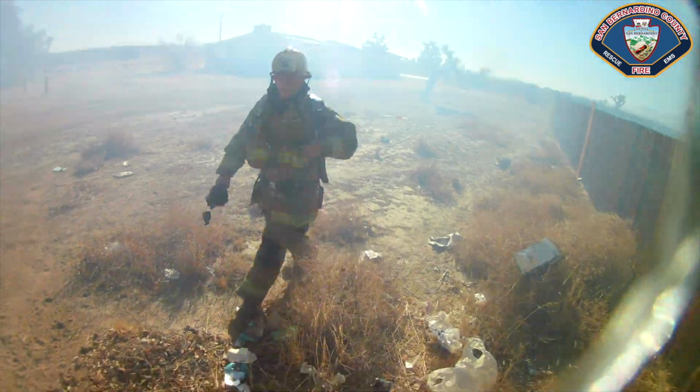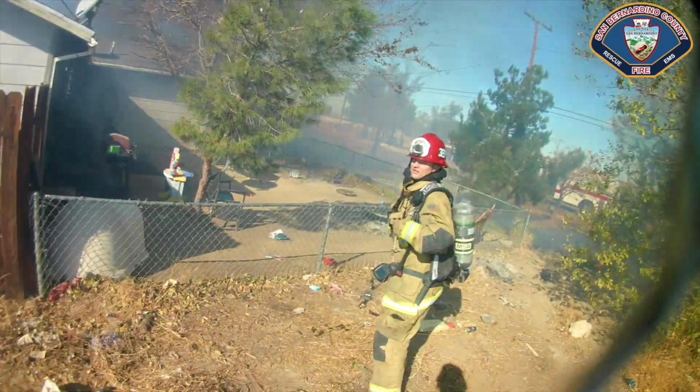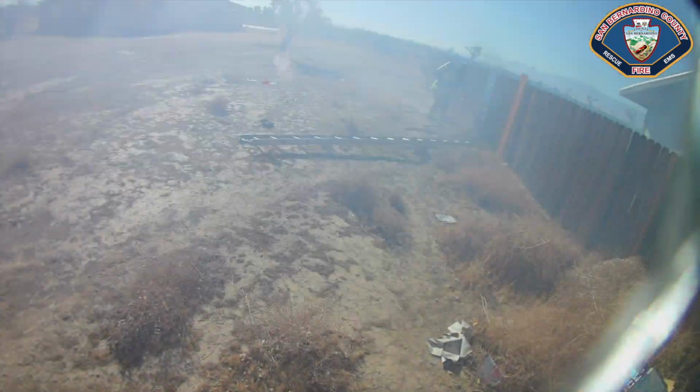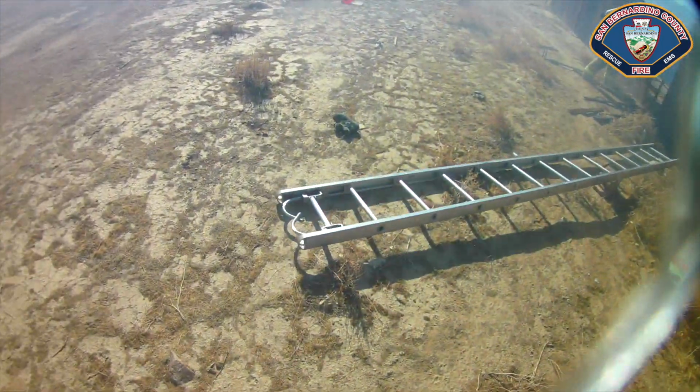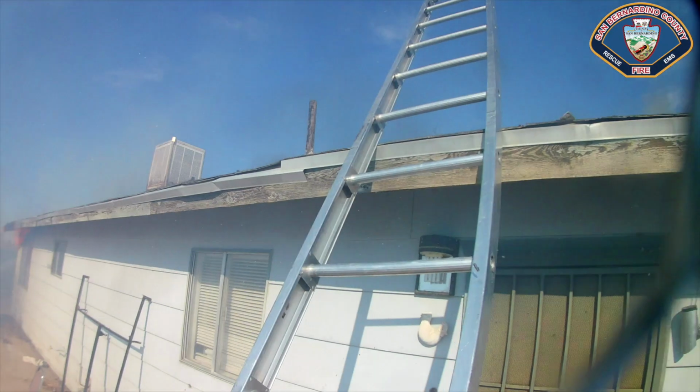360 complete. We have heavy fire on the Delta side. We're going to be offensive, we're going to be making entry off Alpha. All occupants are out. We have no further exposures. I see truck 322. We're going to set up for ventilation needs on the second structure that's involved.